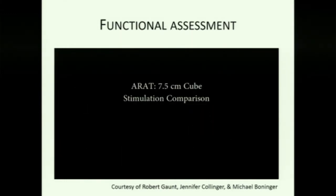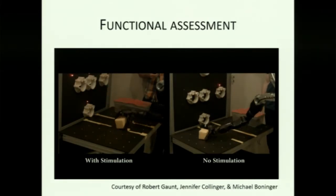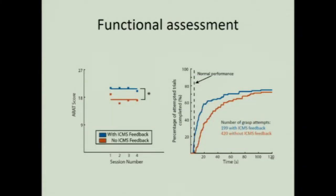And I'll show you one more. And so this is what the movie is like. This is what the data looked like. So with stimulation, you get a better score on this task than without stimulation. And this just shows that basically the reason for that is that you're actually faster doing it with stimulation than without, right? So your completion times are significantly faster.